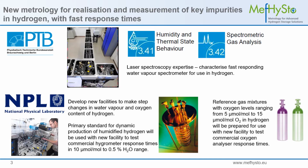Reference gas mixtures with oxygen levels ranging from 5 to 15 micromoles per mole in hydrogen will be prepared for use with the new facility developed in MefHySto to test commercial oxygen analyzer response times.